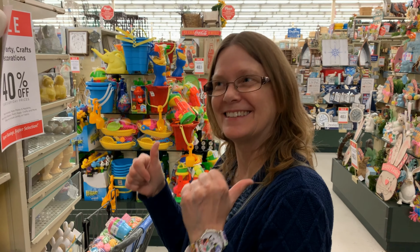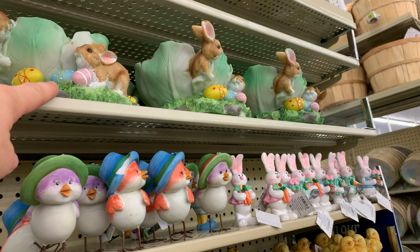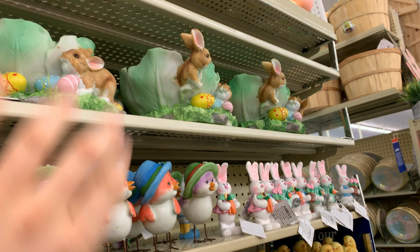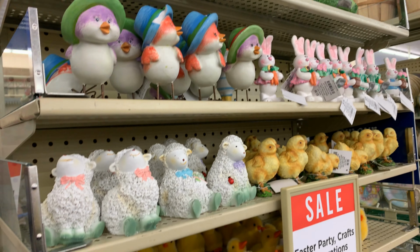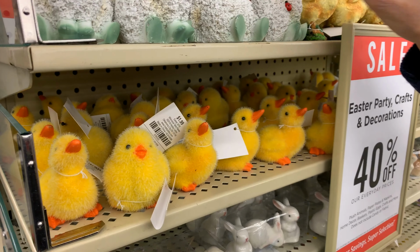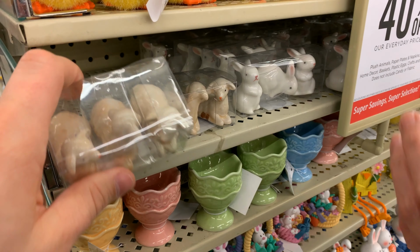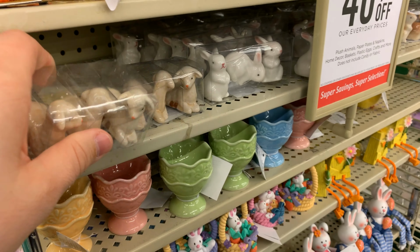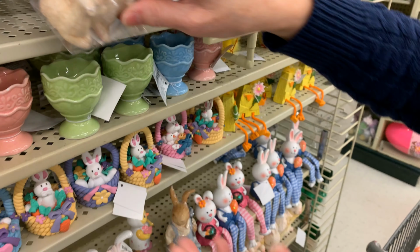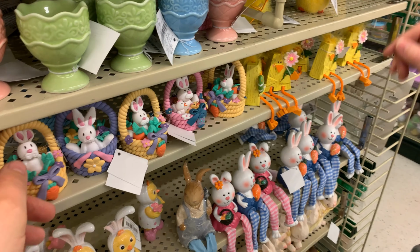So I like sheep. They got some Easter figurines. Oh, look at that. There's a little bowl with lettuce. Oh, wow. You have to be very careful. Ceramic. Hey, sheep. It's like the purple. $3.99 little sheep. How much is that? $3.99. Yeah. Little bunnies. Look at that.